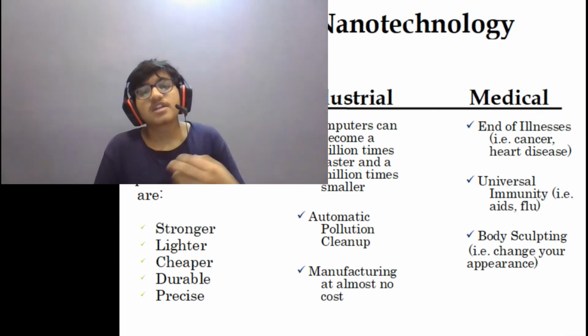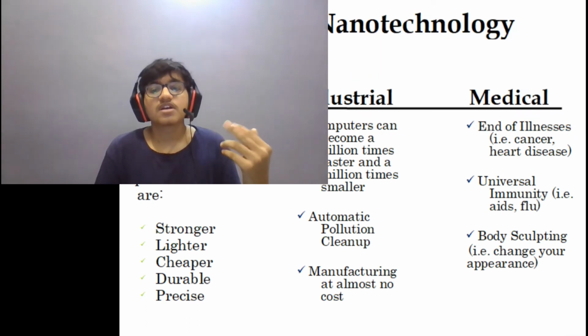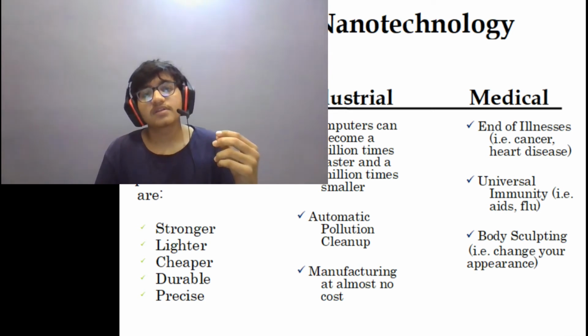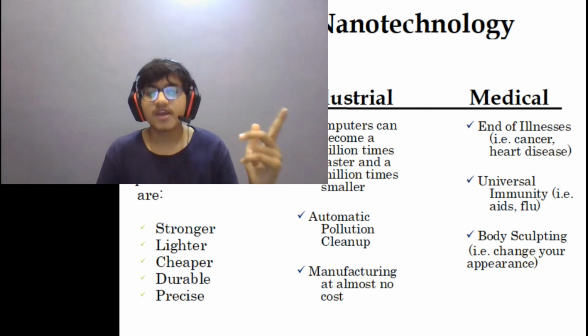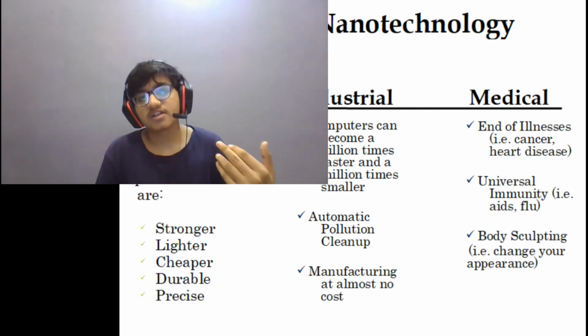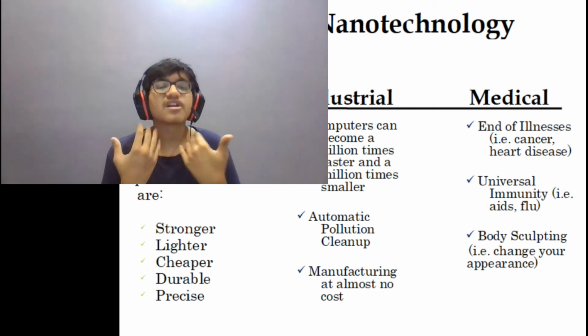The third major advantage of nanotechnology will come in the medical sector. Illnesses like heart disease and cancer could be just wiped out, and also we could attain universal immunity against AIDS, flu, and also this coronavirus. And also we could do body sculpting, that's like changing our appearance.